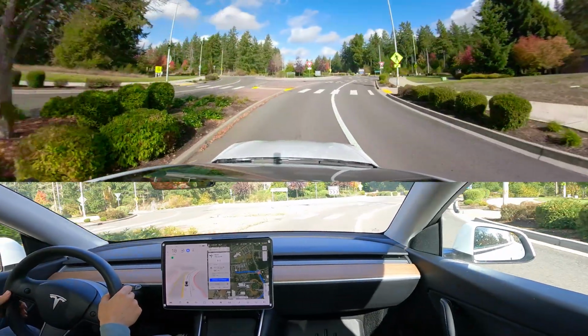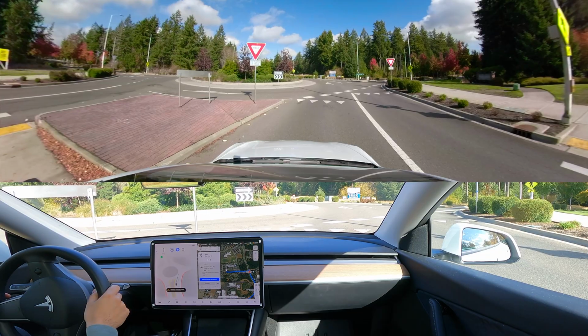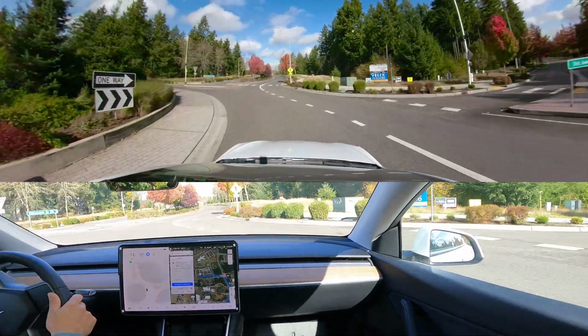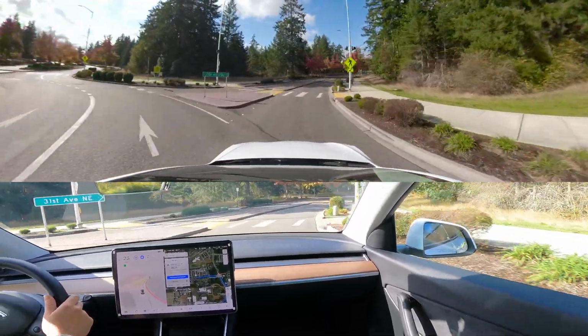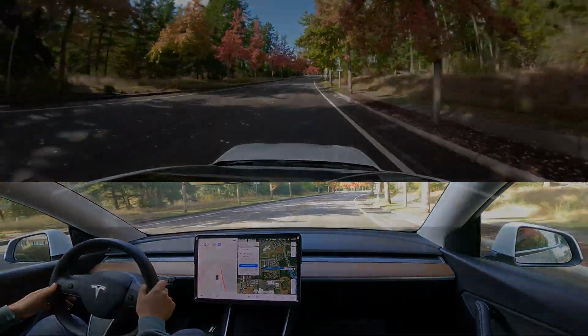And here we're coming up on another 2-lane roundabout. A bit of hesitation stopping before the actual entrance of the roundabout, but once it figures out it's clear, it takes the third exit without any issues. Quite impressive. I wish every roundabout performance was like this. We're essentially back to where we started, so we're just going to turn around and do this all again.